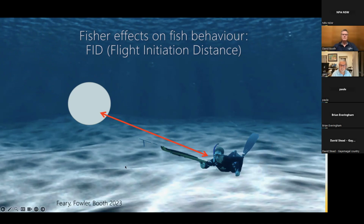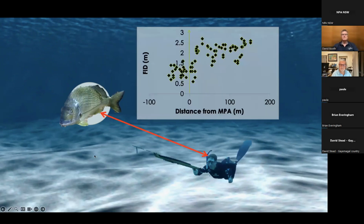Without going too much into it, basically when we looked at a suite of species, this is just an example of the yellowfin bream, we find that inside marine parks, that is to the left of the 0 line down the bottom there, we have the lowest flight initiation distance. That is, you can get closer to the animal. They're tamer, if you want to say it that way. But as soon as we get outside the marine parks, these animals are very wary and they move apart. And that has ramifications to their social behavior. They spread apart more, they don't interact as much. So there's a suite of these sublethal effects of fishing, which we are looking more at these days, as well as the others.